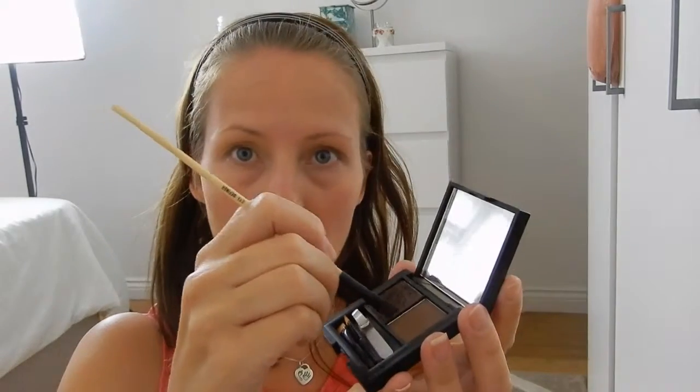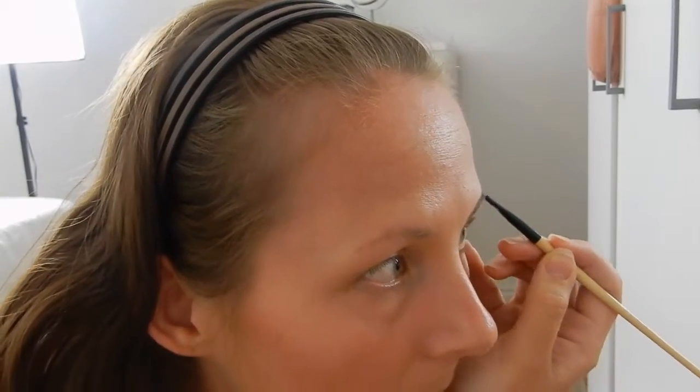So literally just little tiny light dabs, and then I'm actually going to do this in this mirror. Just to give my brows some shape. So there's one. It actually looks quite dark in comparison, but then when I've got them both done, it's actually okay. There you go, that's my brows done.